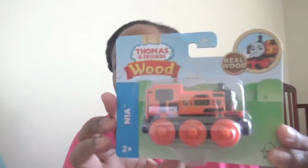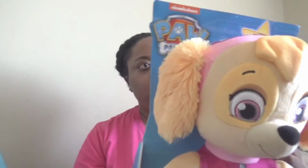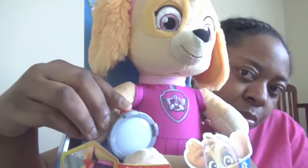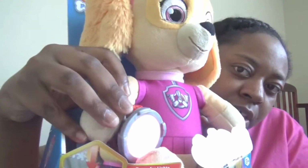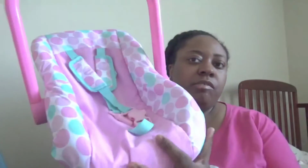I figured I might as well do a toy haul in this video. It's birthday related. So let me go ahead and show you guys all of the toys that we got Melina for her third birthday. I got her Nia the Train Paw Patrol. It's like a little flashlight with her. So she would just press this red button. This little car seat from Walmart. She already has the baby in the stroller, so I just went ahead and got her the car seat.